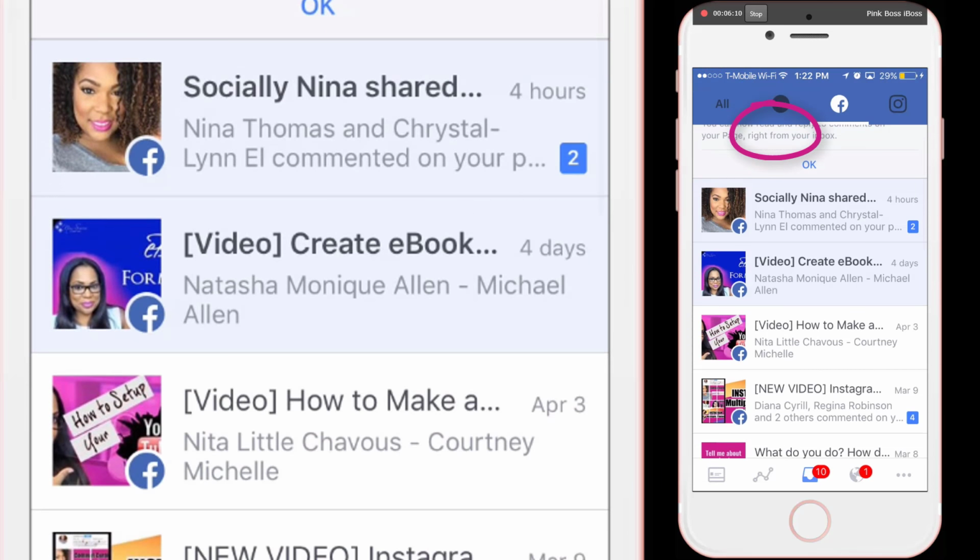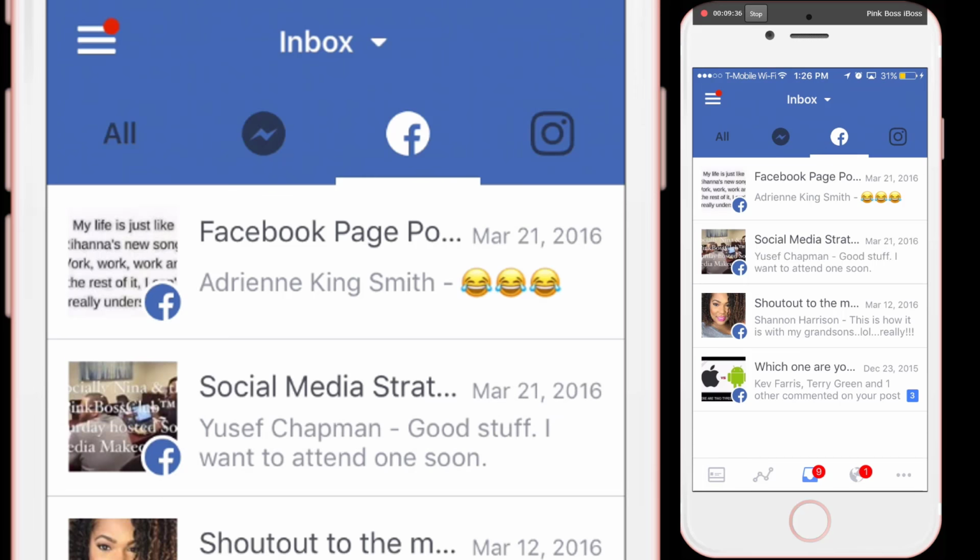This is something that you would usually do on your Facebook, you would go to your top right hand corner. Okay, so now I'm in the Facebook notifications area. The notifications area would be just like the top right of your Facebook when you click the little globe and see what the notifications are. All of the comments and responses that you have are in there. Notice that it does have Facebook on your left-hand side so you know where you're at.